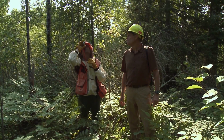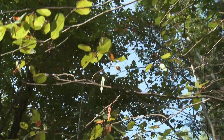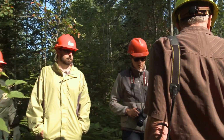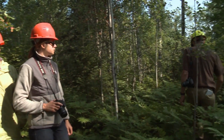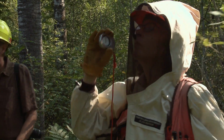Yeah, that's a hard thing. Dense vegetation here. Make sure I'm using the right scale. So we're fussing over height. Okay. What do you think? Is this tall, considering? Yeah, this is our tallest balsam. The other balsams we have are between 50 and 55 feet.